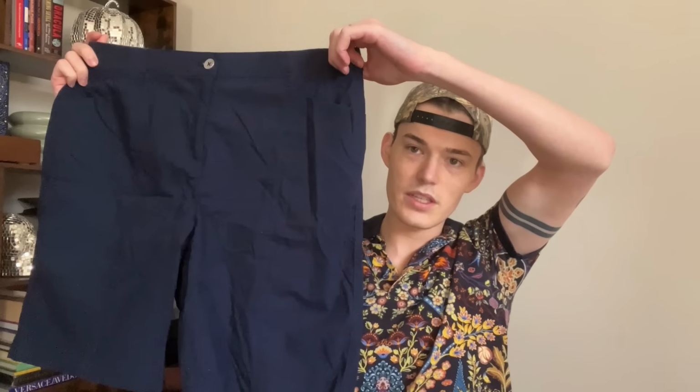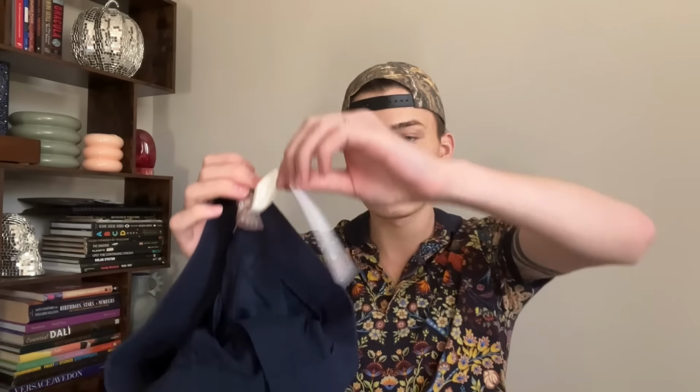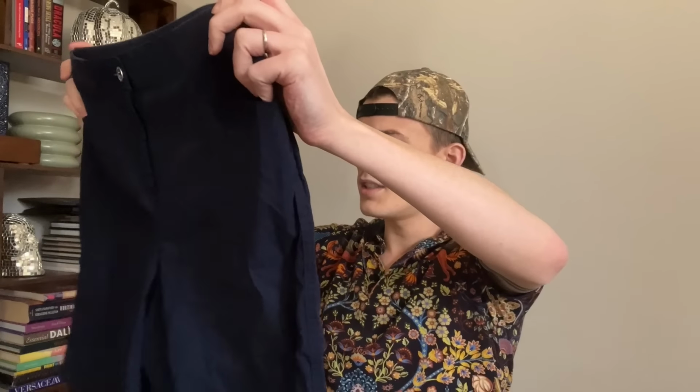They're not that interesting. And again, it's a piece I wouldn't pick up to consign normally, except that once again, it's a new with tags piece. This is Chico's and it was $50 new. Crazy. Once again, it's a little wrinkly. I can't wash it if it's new with tags, which is frustrating.